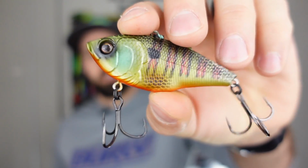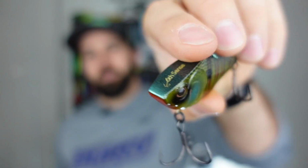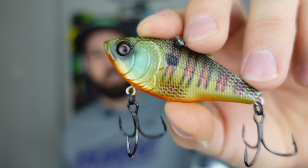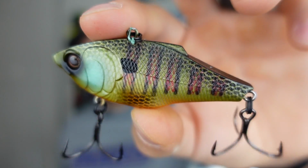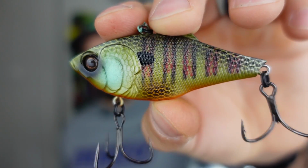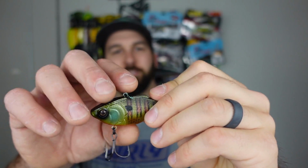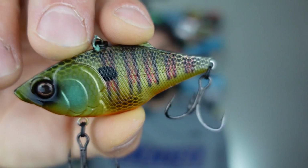We got this dark color, more realistic Quake 70. Quake 70s are some of my favorite lipless baits to throw. Oh gosh, we didn't have the nice camera when I did this unboxing either, so there you go. Now you got a better view of this bait. Look at that. Fantastic looking bait. Orange belly, realistic fishy type body to it. Love this thing. And nice tinny rattle to it as well. It's a lipless, so it's actually a great bait to be throwing right now too.